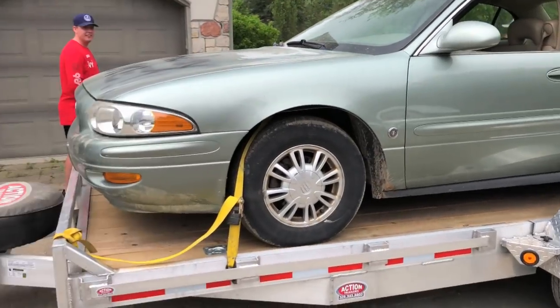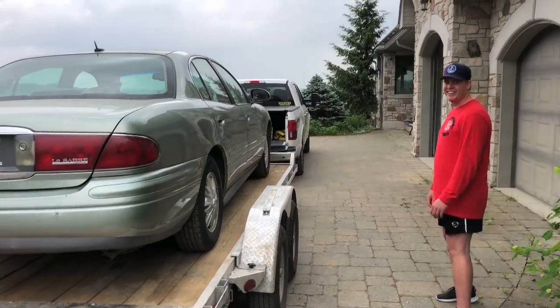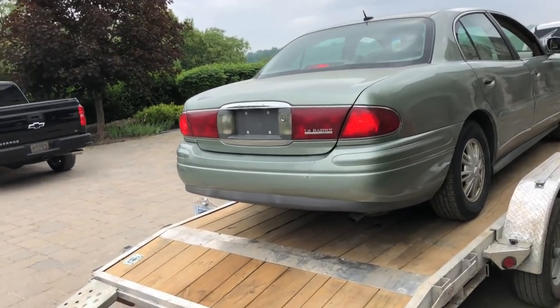All right, let's load this thing here to the track. Just the everyday life at the compound. Pretty tough around here. Oh, that is a comfy seat. It's comfy, eh?